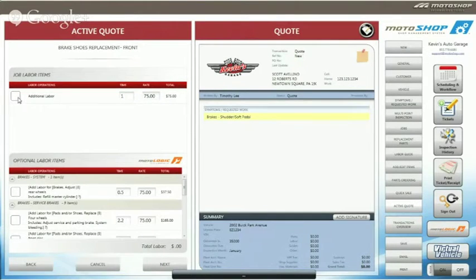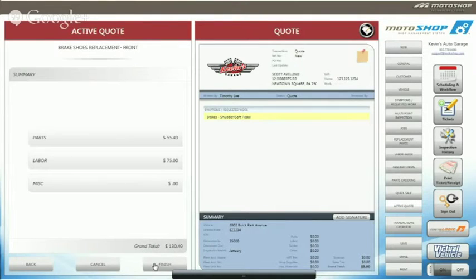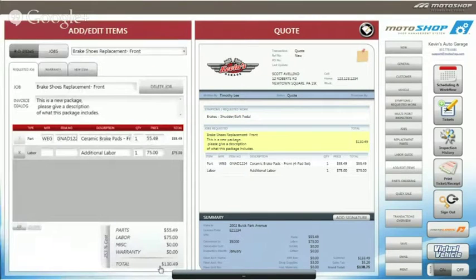I have my pads. I'm going to go to next, and now what it's doing is it's bringing back the required labor. So it already knows my labor time. And it has the time to install the pads here. I can click on that and have it added to the quote. And now what we'll do is we'll give you a summary of all the parts and all the labor for a grand total. So we'll hit finish. And now once we hit finish, it's directly transferred to the actual ticket.